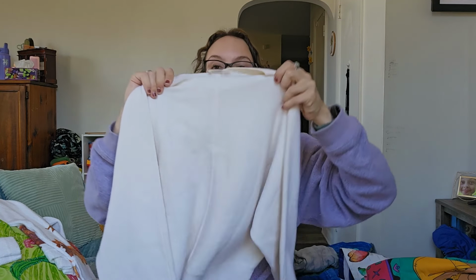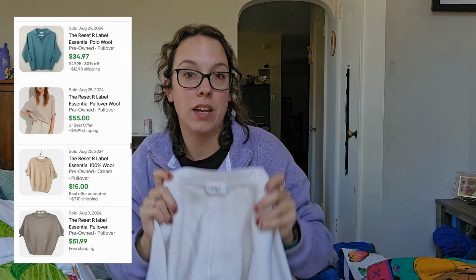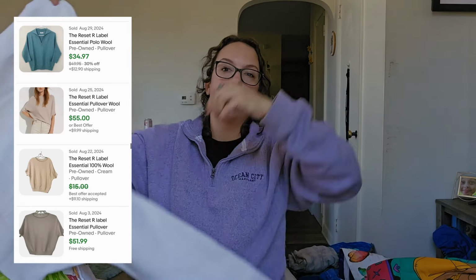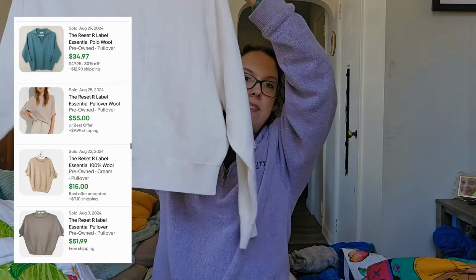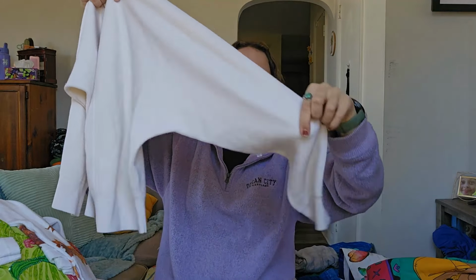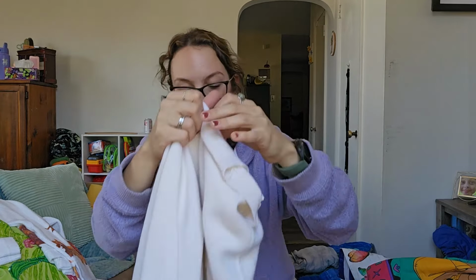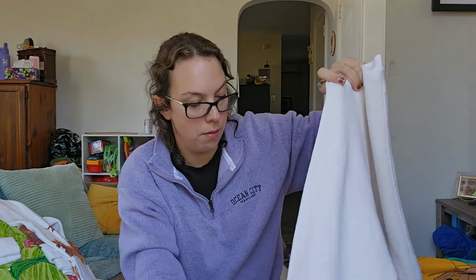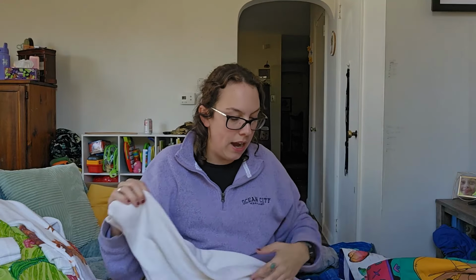It is so soft. It is thinner. And when I looked up this brand, again, they're selling for a decent amount of money pre-owned, around $30 to $50, which, again, wild for just a little sweater like this. Dolman sleeve, kind of 3/4 oversized, kind of boxy fit. So soft, like I said. This is a size small. Probably would fit a medium. And I'm going to be listing mine, I believe, around $42.